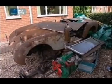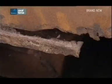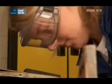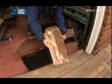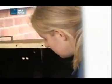Coming up, this pile of rust was once a 1959 Frogeye Sprite. 20-year-old Lizzie Bartlett is determined to bring the car back to life, but she's had to scrap most of it, and what's left is proving a nightmare to restore.